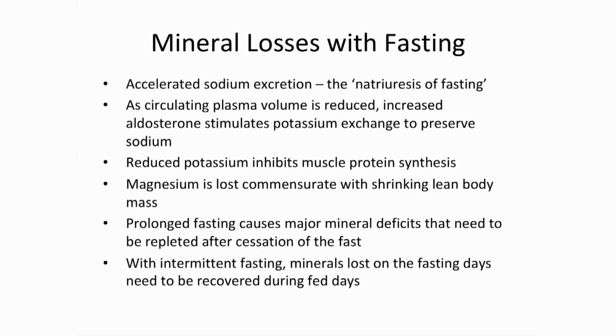So when I say, well, I'm not too worried about the first few days, but after that, that's when you start to feel the backside of this sharp sword. When you're fasting, there are two things going on. One of them is something called the natriuresis of fasting. Natrium is the Latin term for sodium, and it's accelerated sodium excretion with fasting. This is a very robust observation, and it's been very well characterized in humans and in dogs. Dogs make superb analogs for humans in that regard.